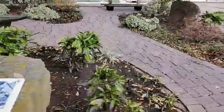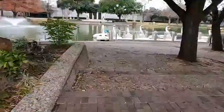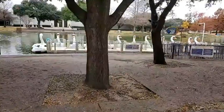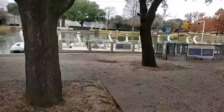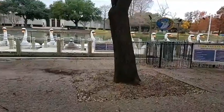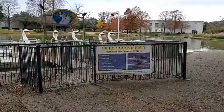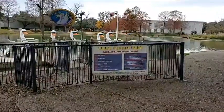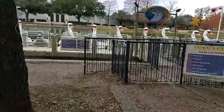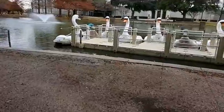That's awesome. So let's come over here and find out what's up with these swan boats, because that's going to be a blast to come and do. And y'all know I'm going to have to come do some swan boating. Swan paddle boats, rules and safety protection. Huh. I'm not sure if it's open or when it's open.